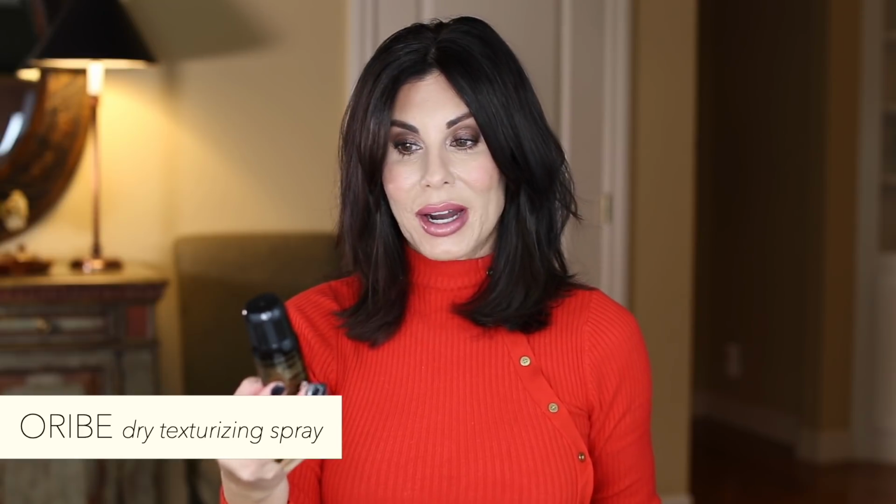I also have the ORIBE Dry Texturizing Spray. I like this as well. This came in a kit, maybe a holiday set, and I take this traveling. It has gotten me through a lot of little mini trips. I don't think I would purchase it just because I love the Living Proof, and that's the one I would stick with, but I did like this and it did smell amazing.